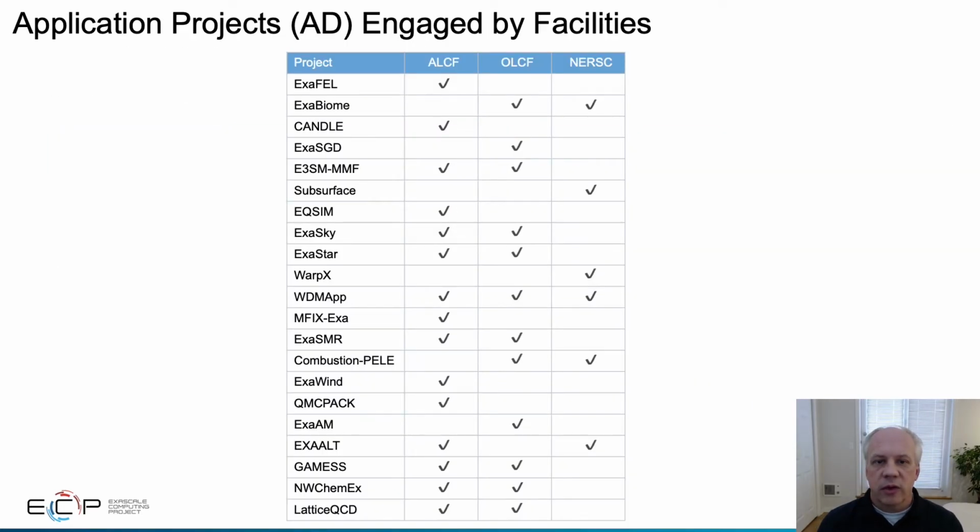This table shows the list of ECP applications projects engaged by each of the facilities. All the projects are working with at least one of the facilities, and over half of the projects are working with 2 or more of the facilities.